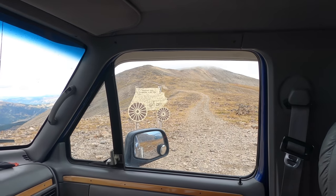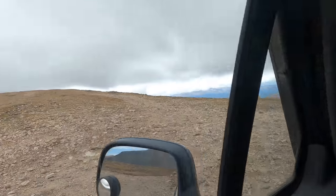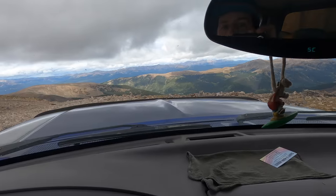It'd be a little bit confusing if you didn't have a map for the area. The Mosquito Pass sign is right there. There's a trail that goes off to the right up the mountain, a trail that goes off to the left. You don't do any of those. You almost can't even see it. You just go straight, straight off in front of the sun, right down towards the highway.